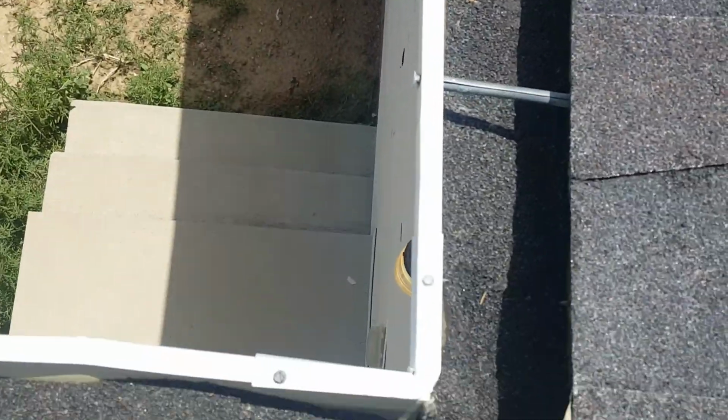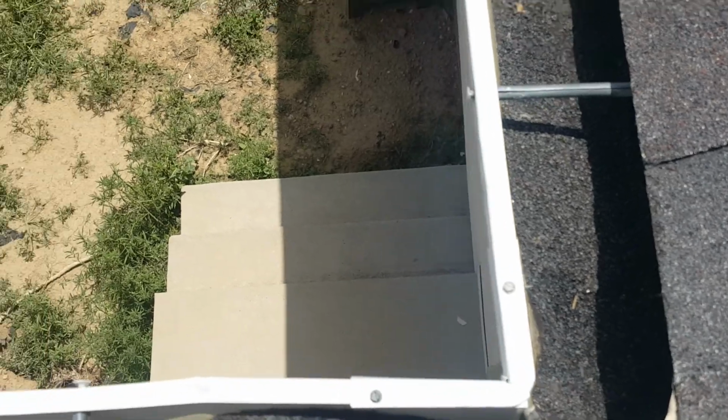Dang, man, I'm out of breath. You see your gutters. They're just full of granules that were on your roof.